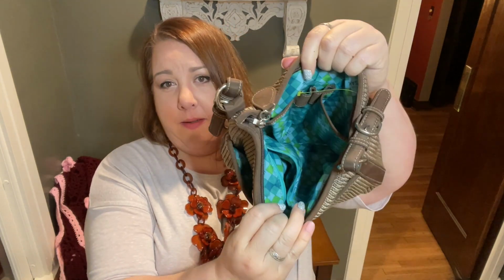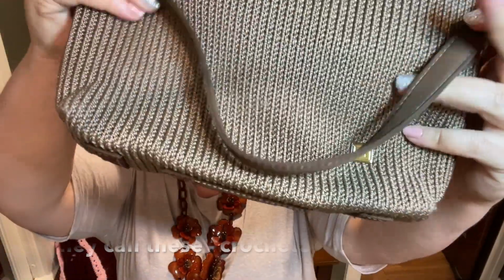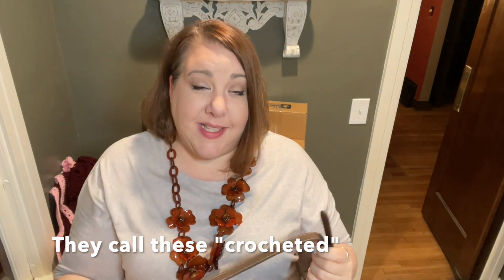And the inside, brand new. It was hard to pass that up for $3.99. It is a sack purse, the sack. And I think it's probably gonna sit for a bit.